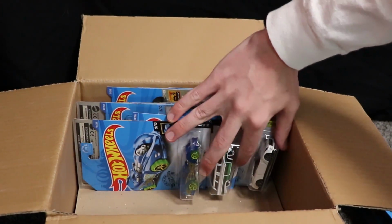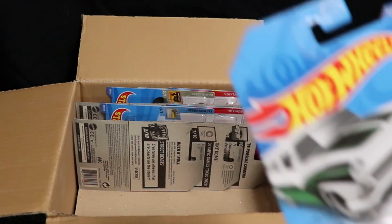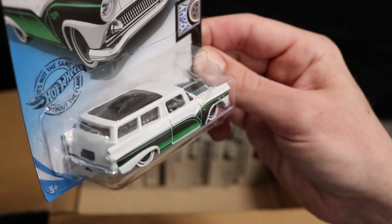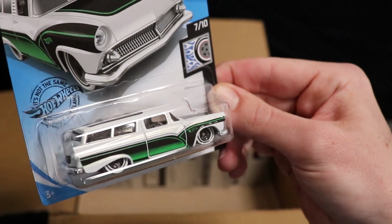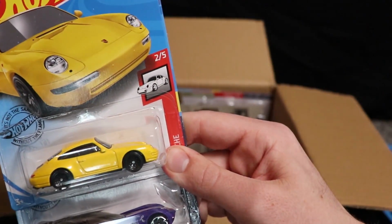Next up, we've got the only new car here. You guys have seen the GTR and the Power Rocket before, but we've got 8 crate with these white wall tires. I think the decals on this thing look absolutely amazing. This car just looks cool in general with those wheels. Very, very excited to get this out of the packaging. That looks fantastic.